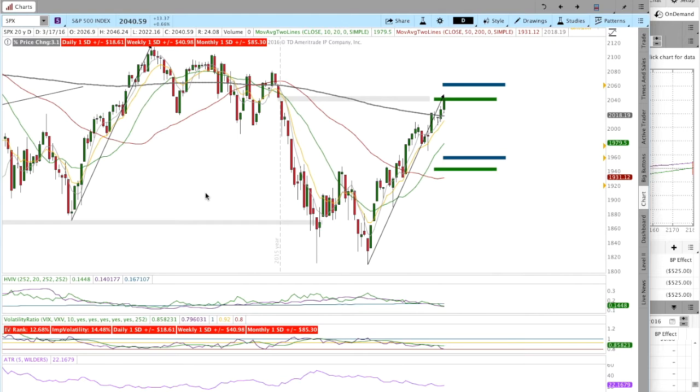We're looking at the S&P 500, the daily chart of the SPX. The market closed the day at 2040.59, up 0.66%. And we did finally come up here and fill this gap from January 4th today. We got up and pushed right up into that level, around 2043 or so. We just kind of tagged it, and then the market pulled back later in the day.